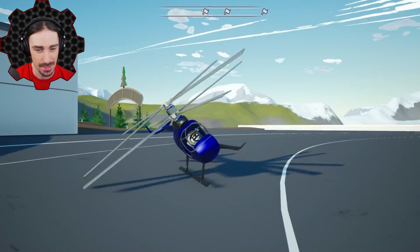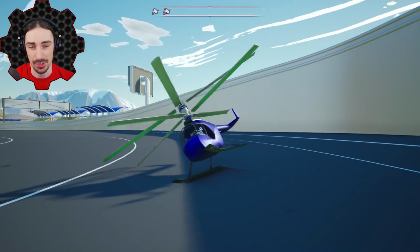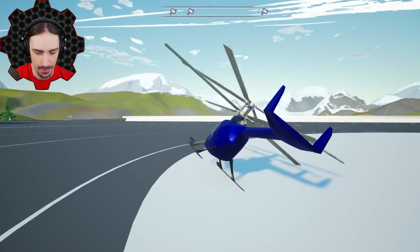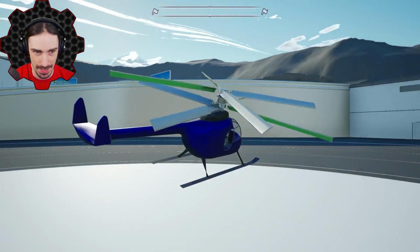Okay, this is bad. Okay, it's actually not as bad as I thought it was gonna be. This is normally not what would happen if your blade started grinding against the ground. I might actually be able to recover from this. Okay, hold on. Hold on. There we go. Come on.